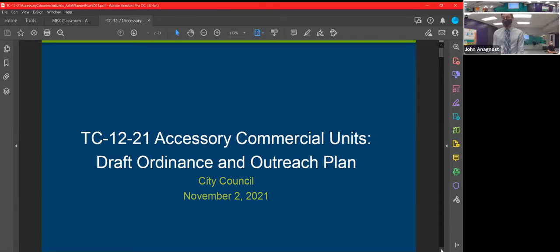The text change is to authorize a new accessory use in residential districts called an accessory commercial unit. The goal of that is to enable additional opportunities for retail or services in people's neighborhoods so that you can access those types of things without having to drive a car as much.